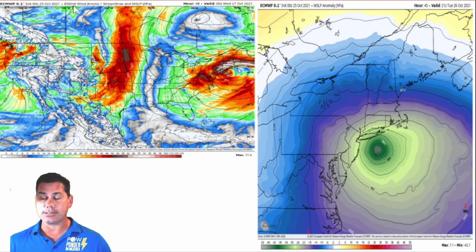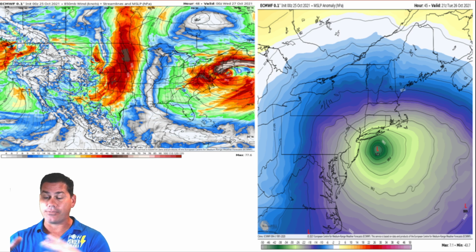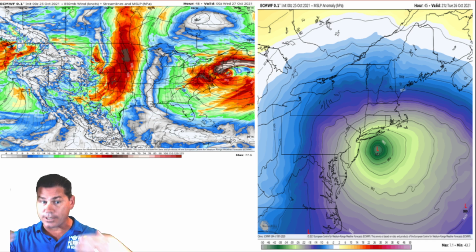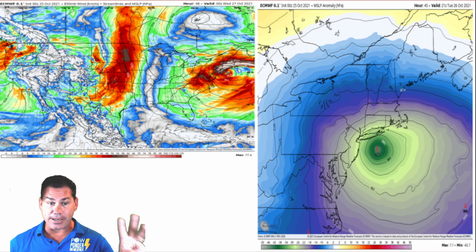Here's the 850 millibar wind speed of this developing rapid cyclone getting its act together. This is hour 45, right? So we went from hour 24 to hour 45. That's less than a 24-hour time span. Now we're talking a 973 millibar low pressure. That is a 30 millibar drop, which classifies, by dropping more than 24 millibars within a 24-hour time span, as yet another bomb cyclone, with back-to-back off the West Coast and the East Coast over a 3-day time span.